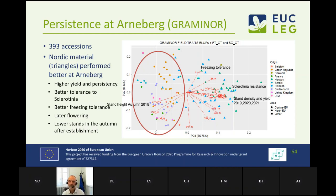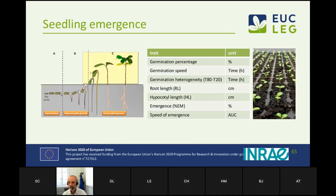So this certainly also is a quite nice data set to be used later on, also for the improvement of genomic prediction models. And with this, I would like to come to the last trait. I would briefly like to show you some interesting results. And this is our experiments conducted in France at INRAE. And this is seedling emergence, an important trait concerning the rapid establishment of red clover swards.